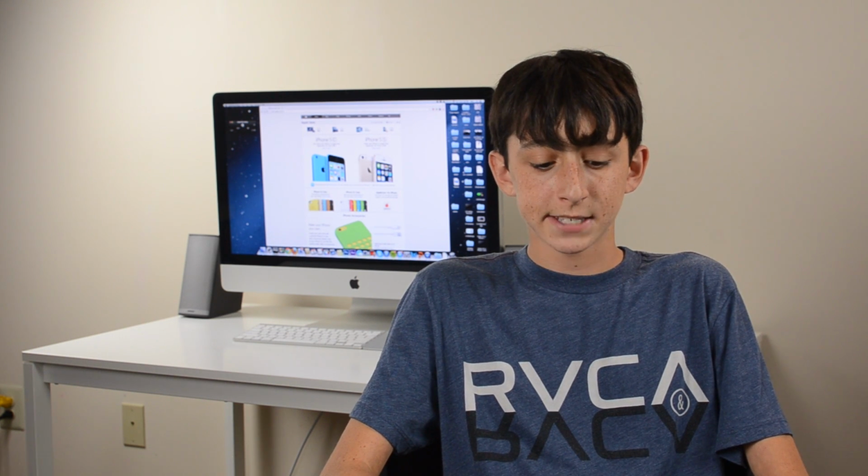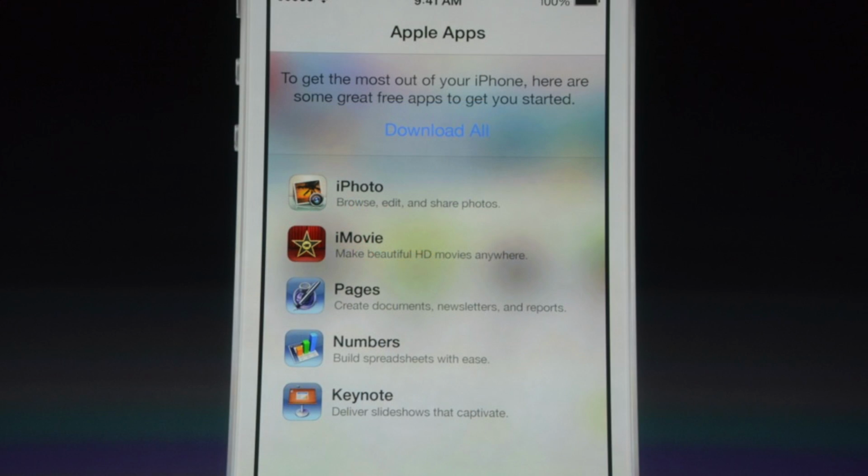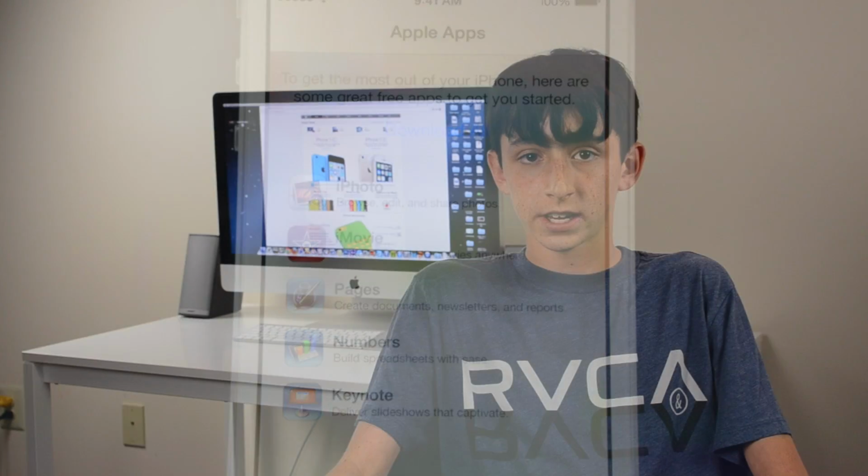Now, as Apple was wrapping up with their iOS 7 features, they did talk about some of the creativity apps they have, which would be the iWork suite, the iPhoto app, and the iMovie app, all available on iOS, which used to all be paid apps, but now they're offering them all for free with the purchase of a new iOS device. When you first set up your device, it will ask you if you would like to download these apps for free, and if you click yes, obviously you will be downloading all of those apps for free. So that's really neat.